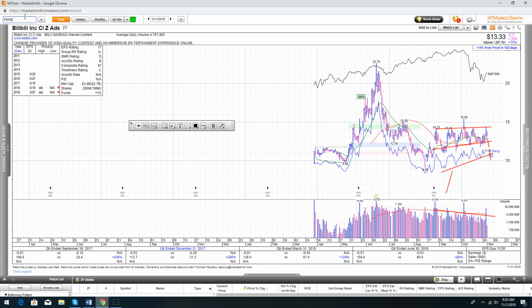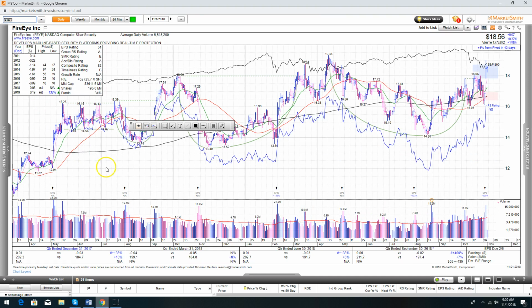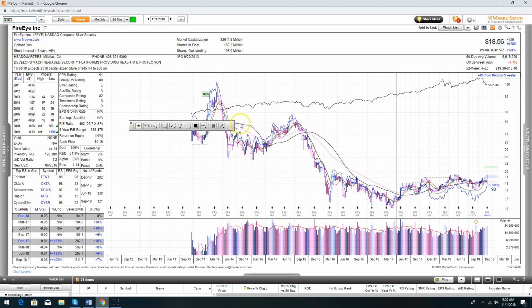One more stock I want to show you is FEYE. Now, let's start with the fundamentals. This looks really, really good on the weekly chart. Daily chart is choppy. This was a former Wall Street darling, went all the way up to 100 after its IPO, started losing money, or probably always lost money. 2018 is anticipated to turn a profit. 2019's earnings are anticipated to accelerate to 138%. That's a big growth jump.